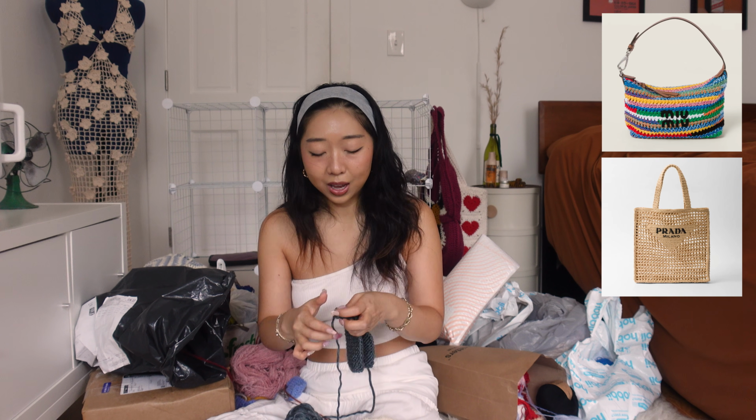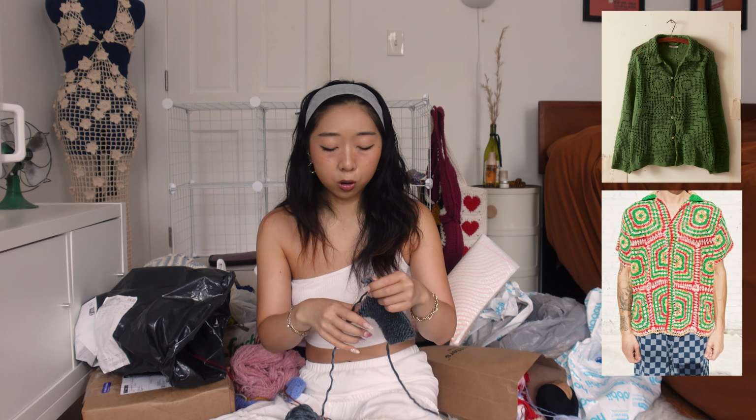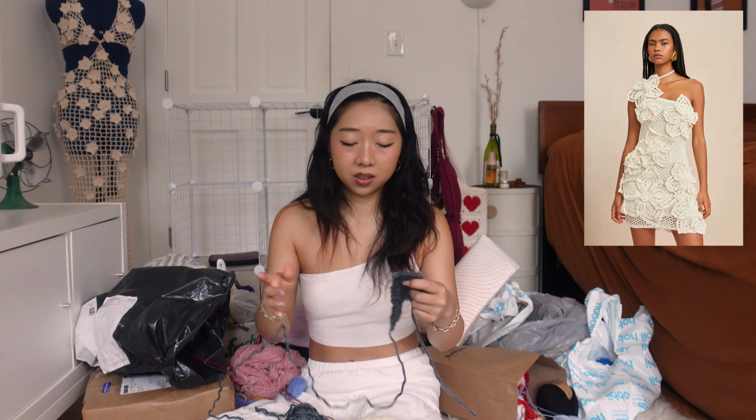Another big source of inspiration for me is runway. The Miu Miu, Prada crochet raffia bags. Bodhi has a lot of cool crochet pieces. Cult Gaia has a lot of really cool flower tops and dresses. I think that's really fun to look to because it's usually a little bit more out of the ordinary or less like something you'd find in a regular store. Because that's what I think really gives me satisfaction when it comes to fiber arts.